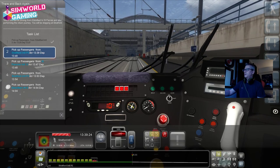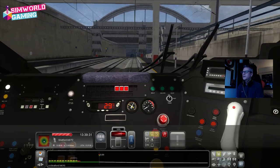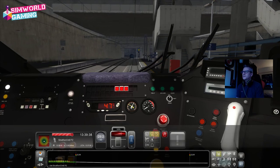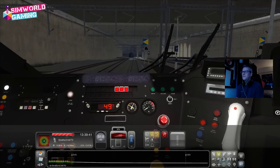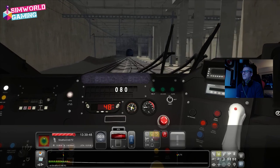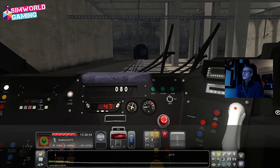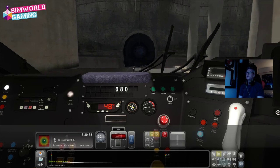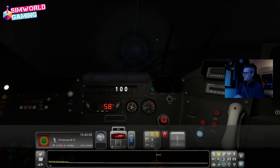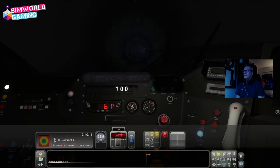Okay, next stop. We're actually leaving a little bit early. We're meant to depart 13:40, but we're a little bit ahead now. So I don't know what that's going to say. We may have departed a little bit prematurely. No? Cool. So we are heading straight into St Pancras now. So let's just get our speed up.